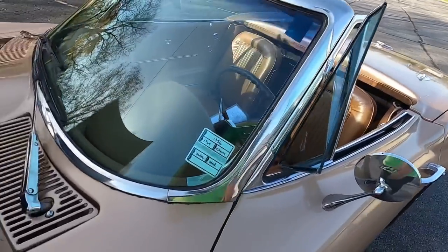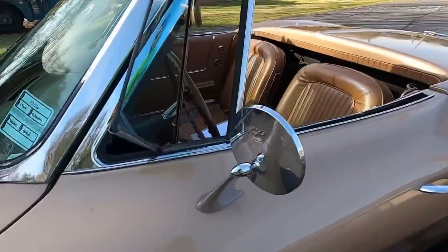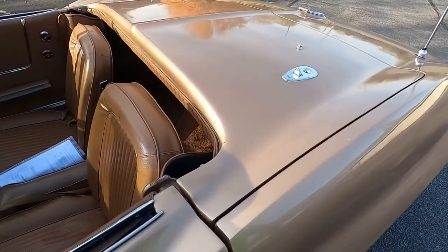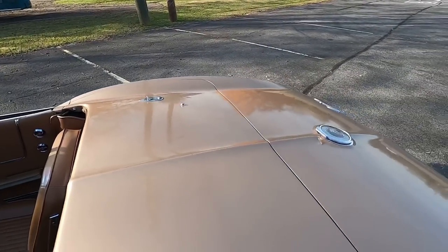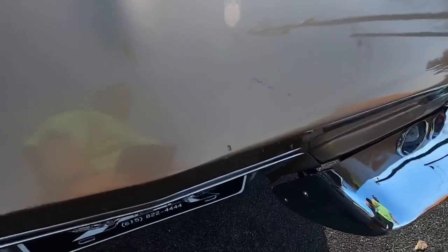Trim looks good around the windows. The window's in good shape. Mirror looks good. You got a line from the top where it was rubbing, where it's sitting there. Light crack there, a line here. Chip here.